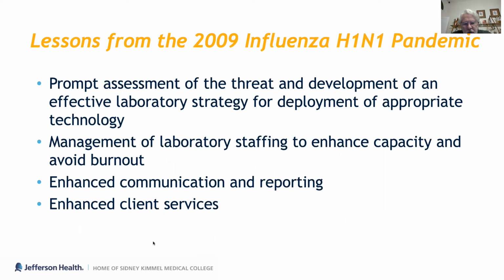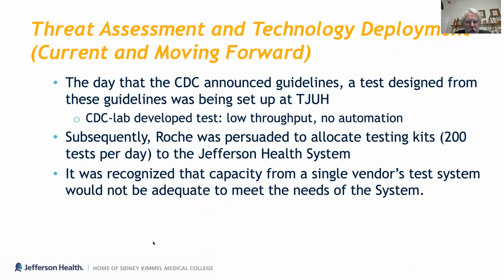Third is enhanced communication and reporting is critical. And fourth is we need enhanced client services. So I'm going to go through our approach and kind of tell the story of how we developed testing at Jefferson. So the day that the CDC announced guidelines and announced their tests, we began setting up that test at Jefferson. It was basically following the CDC guidelines and the CDC protocol.